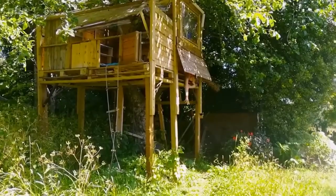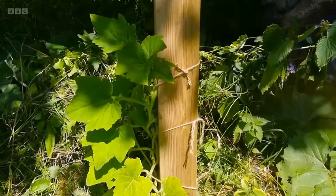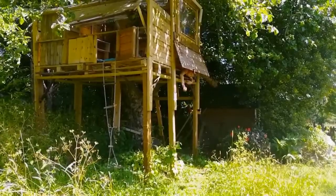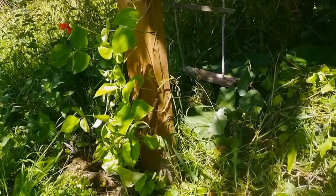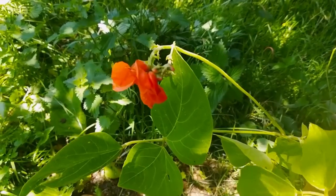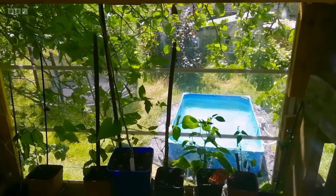So up this post here we have a squash which is climbing its way up the post. There we have a runner bean which is also climbing its way up the post. Got flowers on, and so is this one. So welcome to the inside.